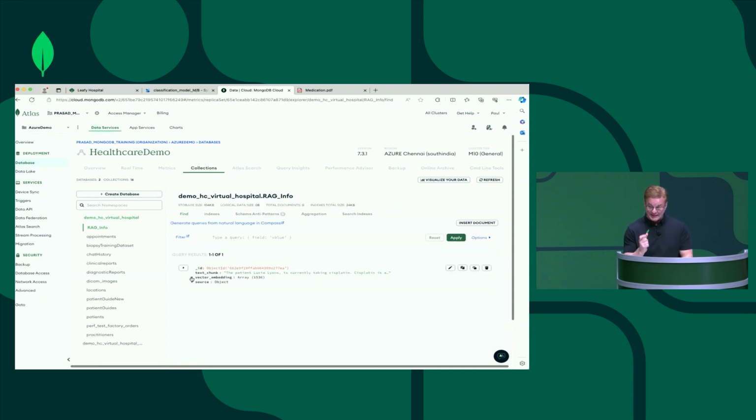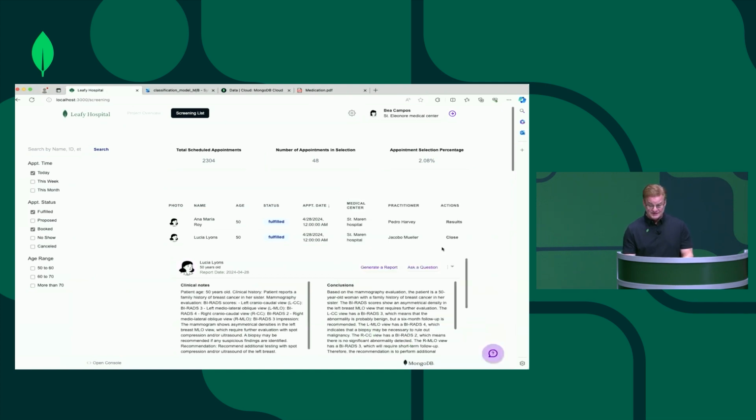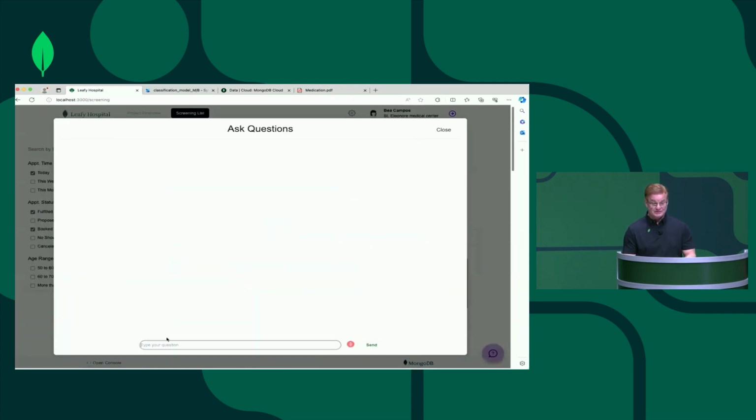But I have that one record, and that was that text that I pulled out of that PDF, and then I vectorized it, right? I turned it into an array of decimals that this machine can understand, and to be able to do these similar comparisons, and then I can ask these natural language questions against this data now that I've introduced into MongoDB. So what I'll do now is I will go over to the application, move back to that, and we'll close this down, go back to ask a question. So now I'm going to ask a follow-up question and say, are they on any medication now? And we'll see what the chatbot says.